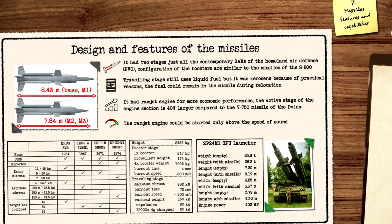the other missiles. The most advanced 3M8 M3 missile variant had a length of 7.84 meters and a total launch weight of 2,453 kilograms. One booster stage weighed 274 kg, of which 173 kg was the rocket fuel. The total weight of the 4 booster rockets was 1096 kg. The booster rockets used the well-proven nitroglycerin powder as a fuel.